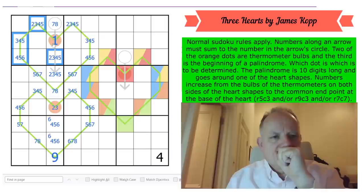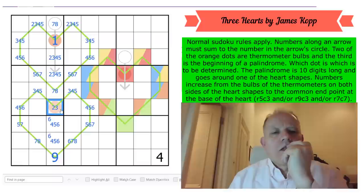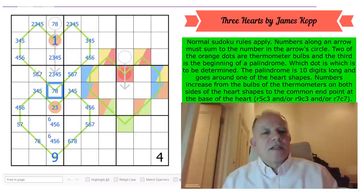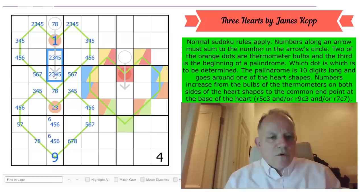If this was 7, that seems to be the most constrained case. We get a 2-4 pair, that becomes 3. If that's 7, that becomes 8, which actually might make it the less constrained case. So maybe if that's 8, we've got a problem. Then we get 7 here. 6-5. 5-4, so that couldn't be a 5-2 pair. That would have to be a 4-3 pair. And the 3 would be here, and the 4 would be here.